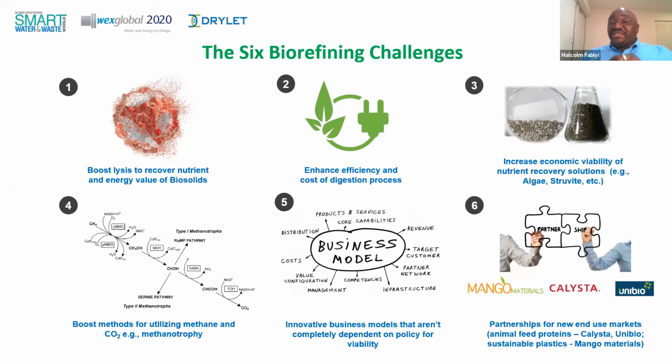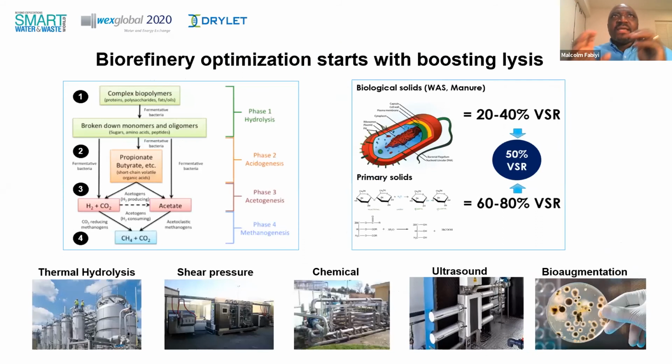We need partnerships. A wastewater plant, if you are truly a refinery, then part of what you need to do is to find users of your raw materials. So in the same way that a refinery is linked with somebody producing oil, we need to be the oil producers for somebody downstream that is going to utilize those products. And I'm glad to see that there are companies like Mango Materials, Calista, Unibio that are actually starting to do that. So the heart again of the biorefinery process is the lysis process.